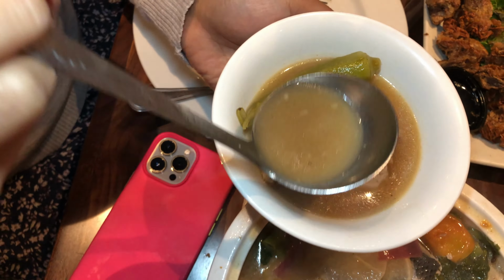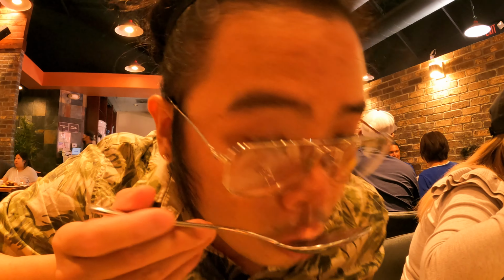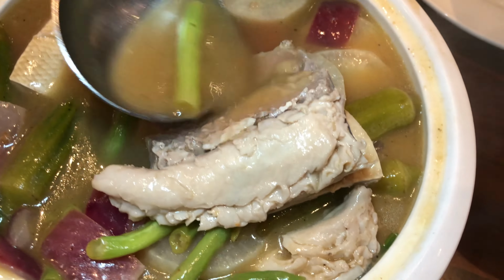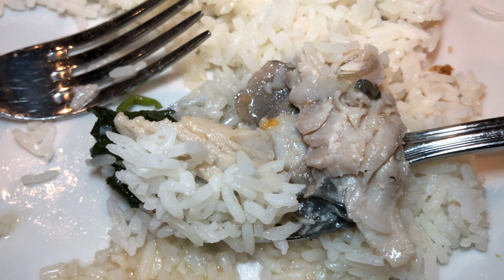Eating it with rice, the soup, the meat, and the vegetables makes it a complete meal. And since it's a hot soup, it is best served during cold weather. So this is the tender, soft, and creamy milky flesh that I'm describing. And when food is salty or sour, you tend to eat more rice, which is a Filipino staple.